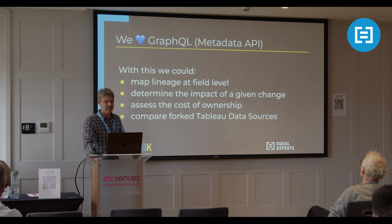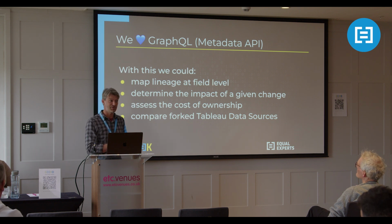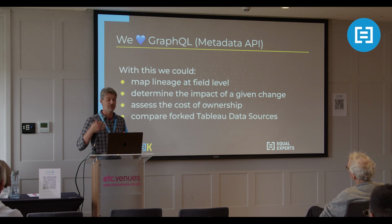A couple of other use cases we had was assessing the cost of ownership. We had a Git repo that G created, and we were sharing queries, so it was great. For a given named Tableau data source, we could very quickly pull back all of the fields, whether they were calculated or not. We could see all the data sources that Tableau data source connected to. Do we own them? Do we know what they are? Who do we need to talk to? We could see all the workbooks and sheets it was serving as well, so we knew the consumers of that data. So we could see how much it was going to cost to make a call and whether or not we rebuild the thing.